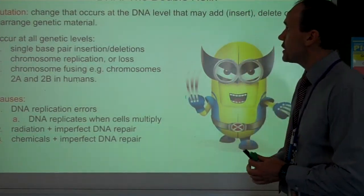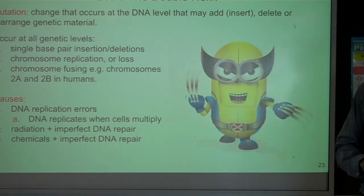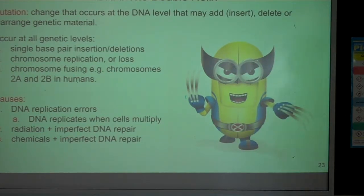Mutations. Change that occurs at the level of DNA that may add, insert, delete, or rearrange genetic material. That sequence, the gene sequence, is very, very important. If you change the gene sequence by even a little bit, you'll change the protein. And some of those changes are fatal, invariably fatal. Some of them don't really affect the organism. Remember, you have 2 copies of each gene, and that change may affect offspring, and some of them might improve the organism a little bit. So the mutations can be important.